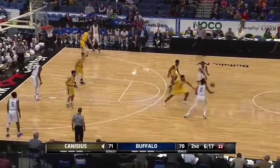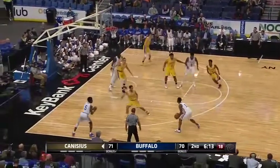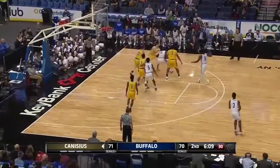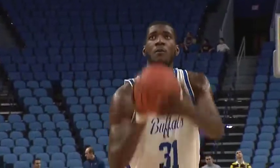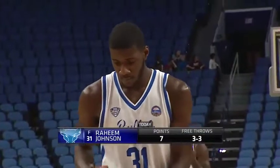UB leads it. Crumpton being guarded by Hamilton. Pushed off a little there, but they let that go. A little miscommunication by the Bulls. Another little short jumper does not fall for Canisius. Foley makes a nice move. You know, he used the ability to make a three.